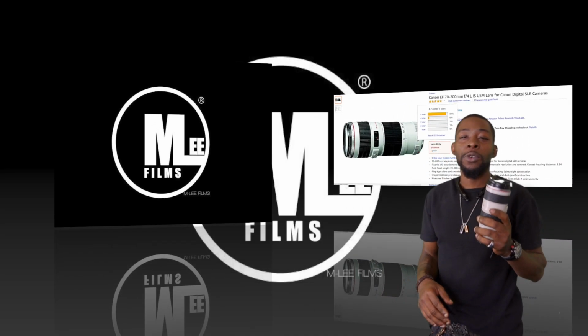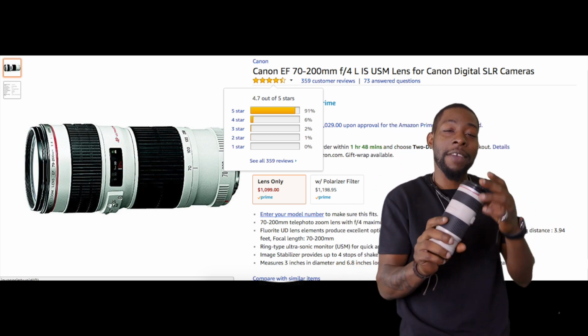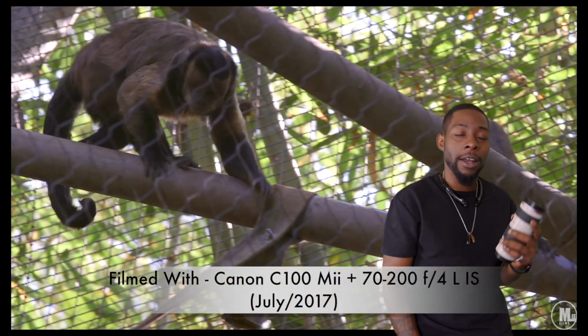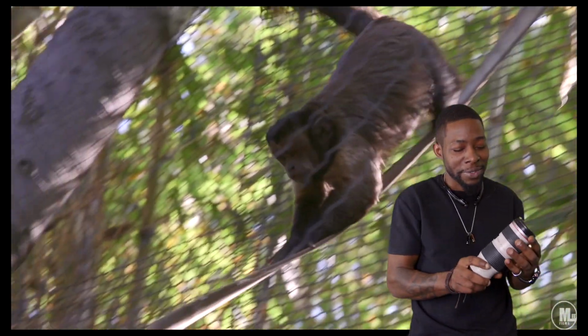The 70 to 200. Now I know there's way better lenses than this. This is 17 to 200. 17 to 2, I wish. 70 to 200 f4 L lens IS. You know what I'm saying? Cost me a pretty penny, you know what I'm saying?